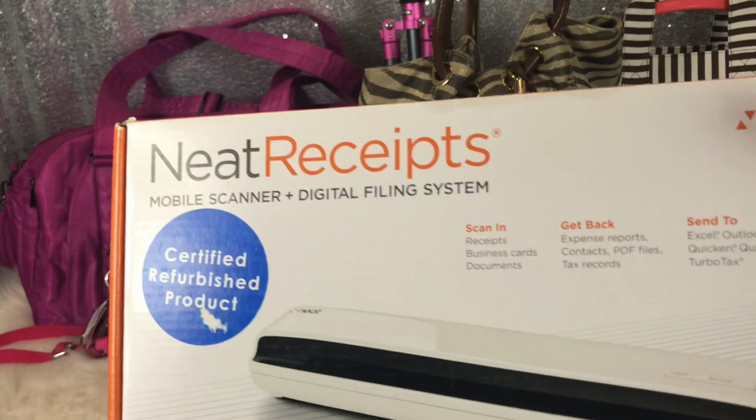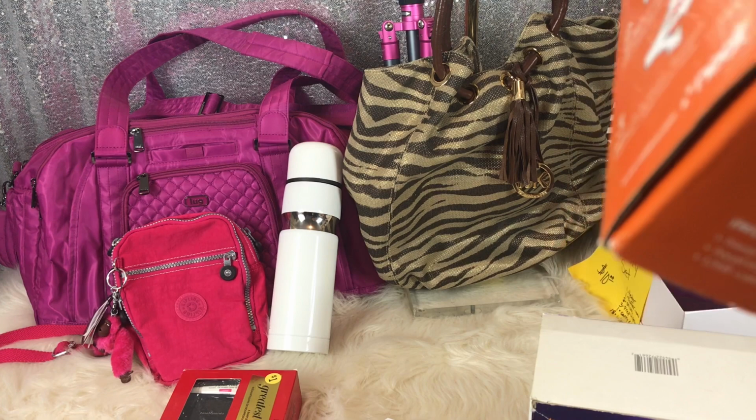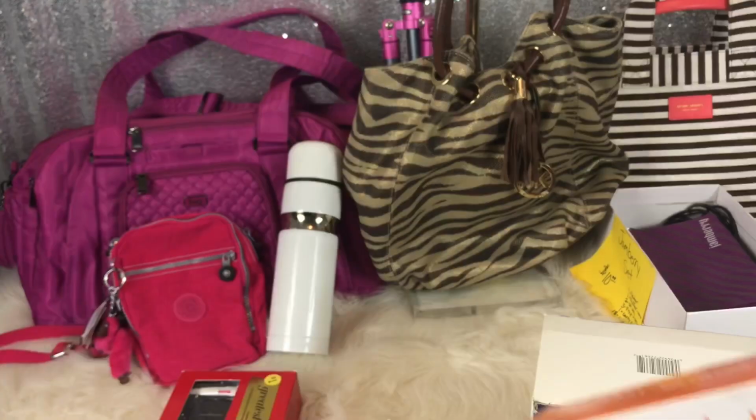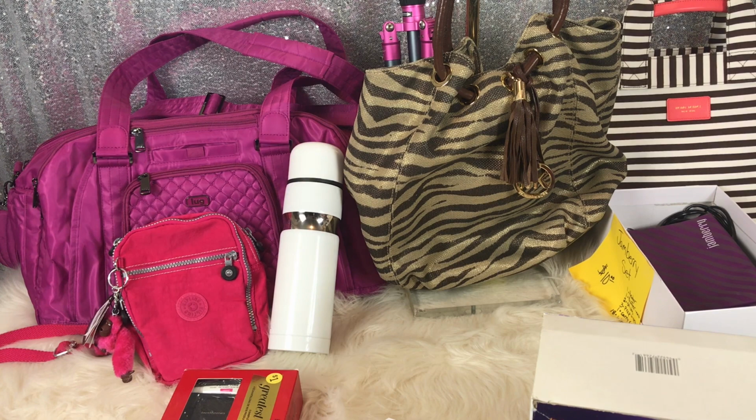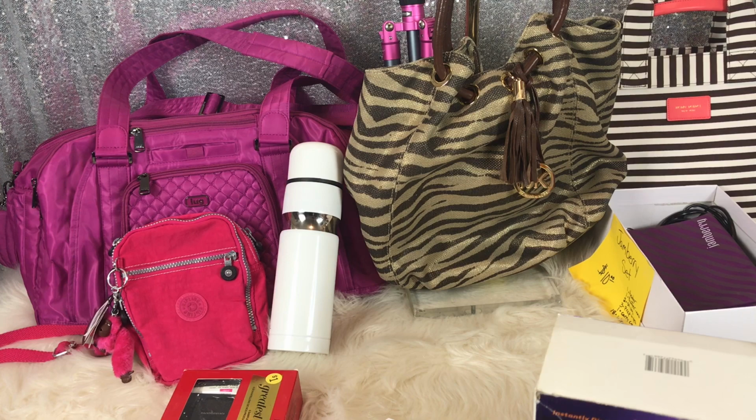The Neat receipt scanner is brand new, so I will resell this. It's not as expensive as it once was. These were like $100 or $300. I think the big one was $300. So I will just put this on Craigslist or LetGo and put it up for like $30. And again, I'd be totally happy with that. I prefer to sell locally because then you don't have to pay fees and whatnot. So I try to do stuff like that first and then go from there.